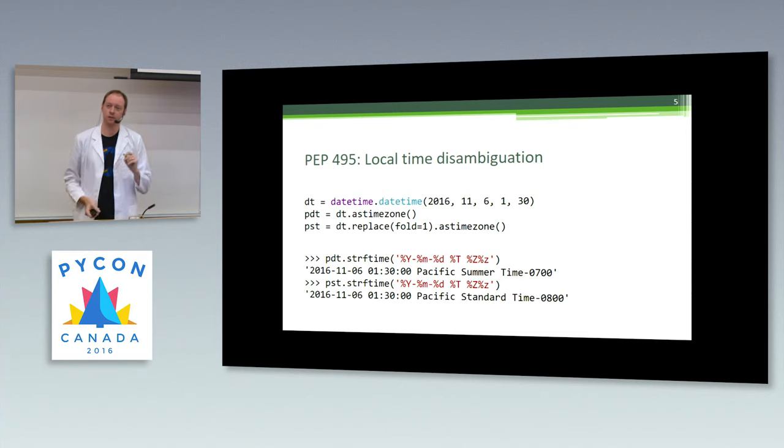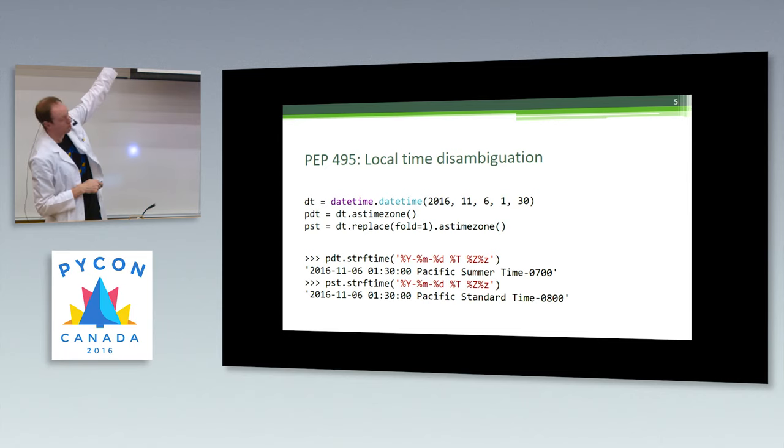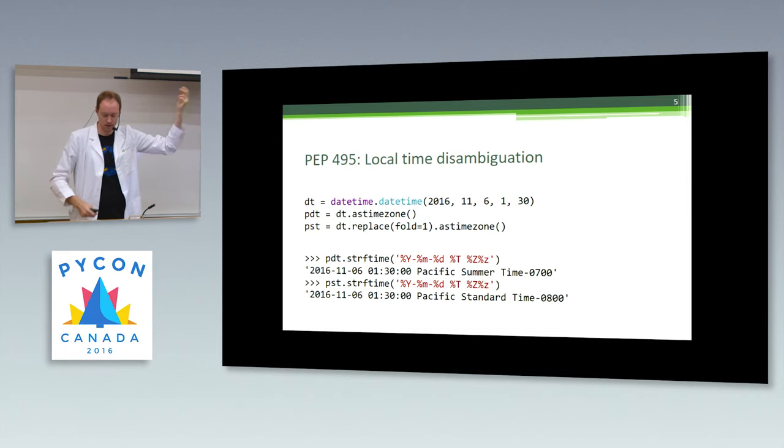But if you can't, there's this concept now of a fold, which basically specifies whether the time you're passing through that repeat period during daylight saving of falling back happens on the first go around or the second go around. So if you look here, you'll notice that when the fold is nothing, it's specified to zero, it's summertime, and when it's specified, it's standard time, and it does the proper shifting for the time zone to basically flag your local time as this is the first time through or the second time through. This took a lot of discussion and required creating a new SIG mailing list to just figure out this one PEP. It was that complicated.